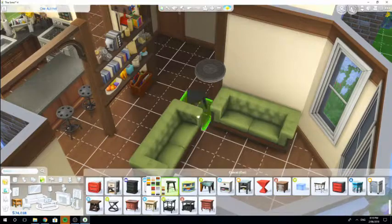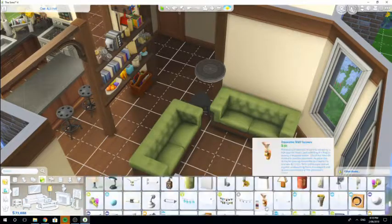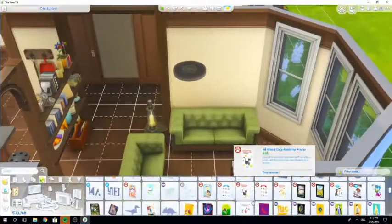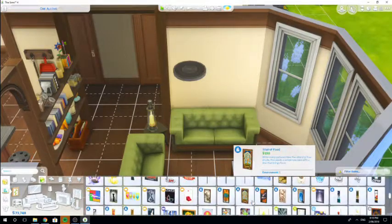There is a separate dining room in this build. So yeah, it's only a small build, but there is a separate dining room. You just can't see that at the moment, so I just wanted to make sure I pointed that out in case you thought I forgot it, which I didn't.